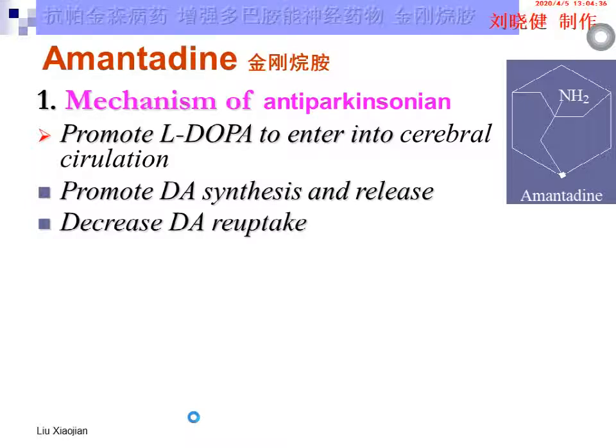Amantadine is used in the treatment of PD because it can promote Levodopa entering the cerebral circulation. It also can promote dopamine synthesis and release from dopaminergic neurons. And it also can decrease dopamine reuptake. For the inactivation process, it also is useful. So because of these anti-Parkinsonian mechanisms, amantadine is effective in the treatment of PD.